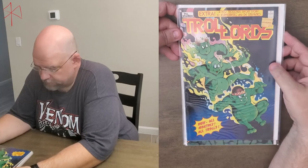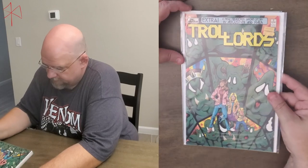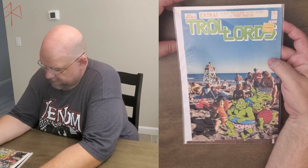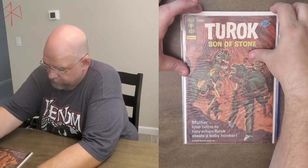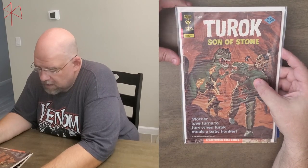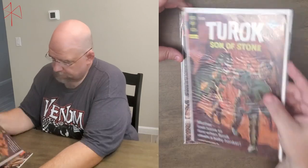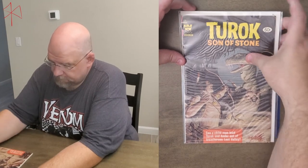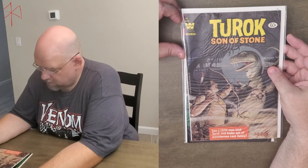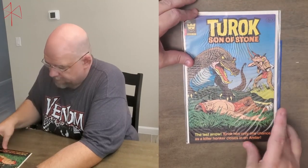Troll Lords with a sticker on it from Trues Studios, number 7. Number 9 with a sticker. Number 10 with a sticker. Turok, Son of Stone, from Gold Key, number 90030-603. So this is 129 from Whitman, Turok. And from Whitman, number 130.